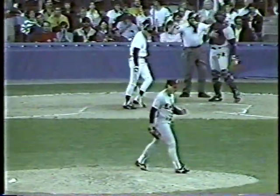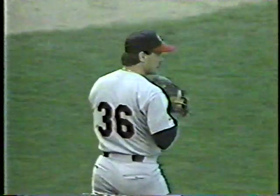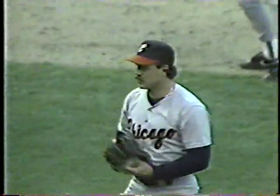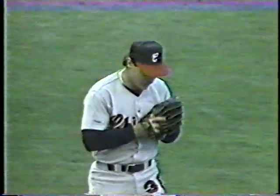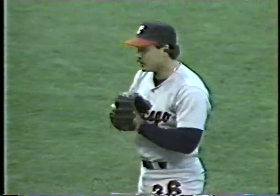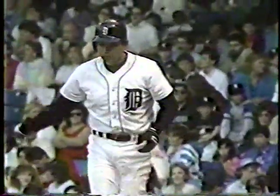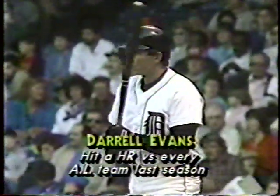He got it. And the Chicago bullpen has pitched all but 1/3 of an inning in this ball game. And they have shut out the Tigers since the first inning, when Detroit got its 2 runs, both charged to starter Neil Allen. Here is Darrell Evans. Now, Evans has had an excellent record against left-hand pitching the last couple of years. He sits on pitches. That's why.